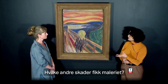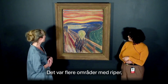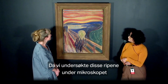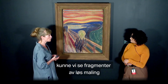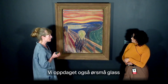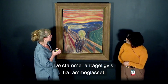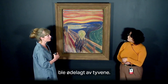And what other damages did the painting receive back then? Well, there were several areas with scratches, and you can see one here. Yes. In the Scream figure, and there's another one there, and some up here. When examining these scratches in the microscope, we could see fragments of loose paint and loose fibers from the cardboard. But not only that, we also discovered tiny pieces of glass, and you might wonder how they got there. Yes. They probably originated from the glazing of the painting, because we know that at some point this was broken by the thieves.